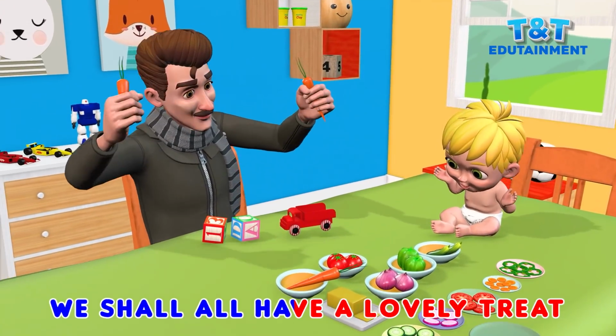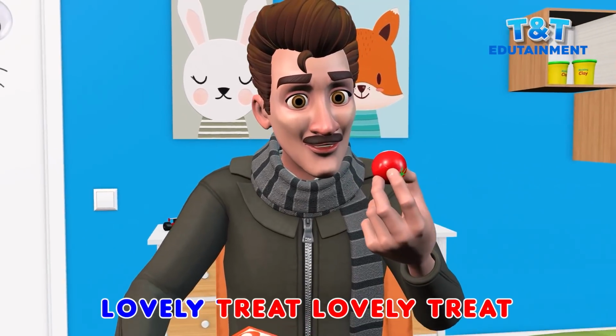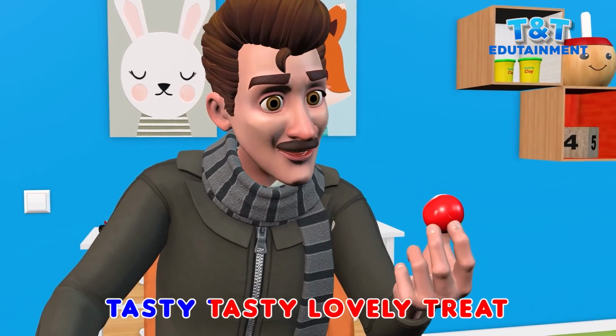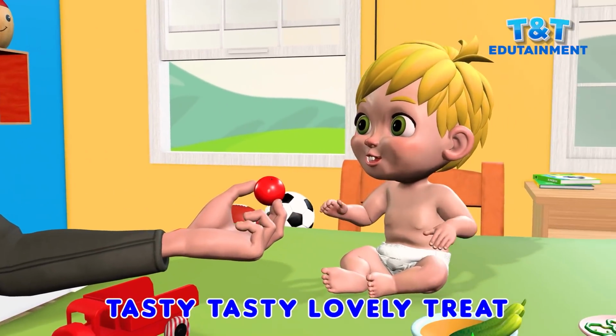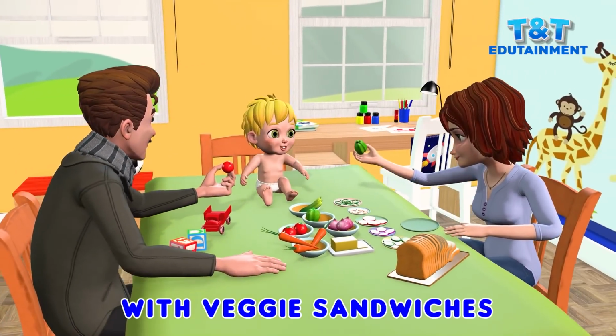We'll all have a lovely treat, tasty, tasty, lovely treat with veggie sandwiches.